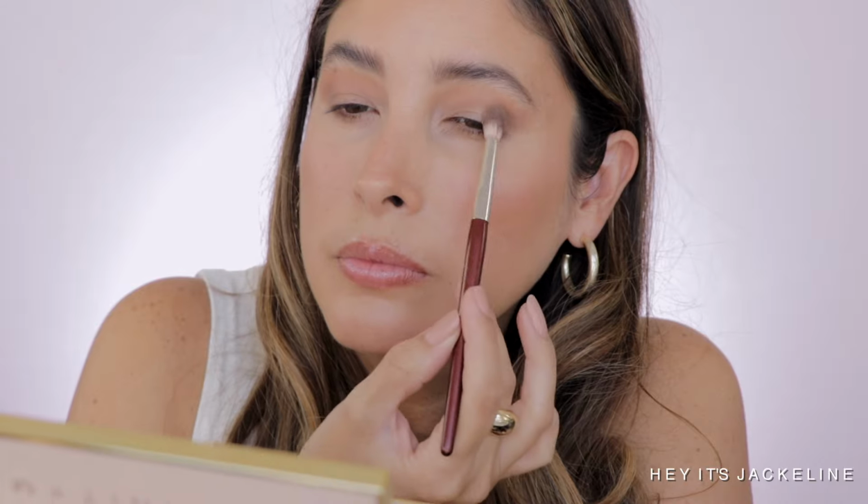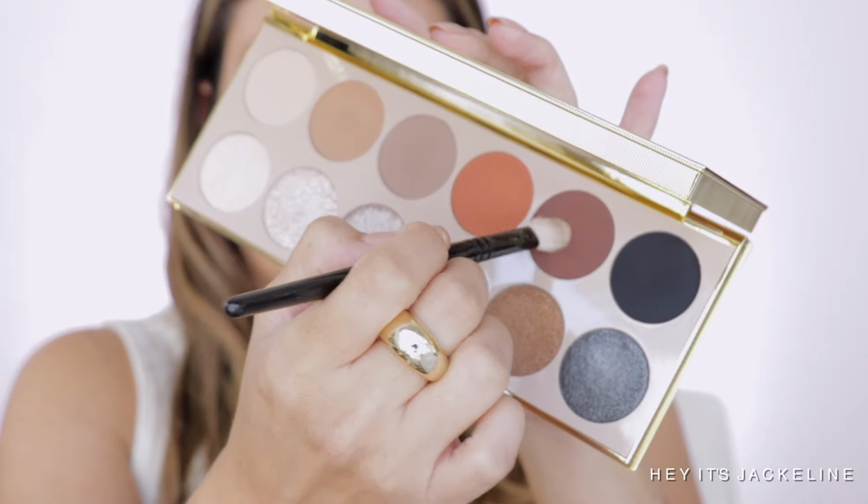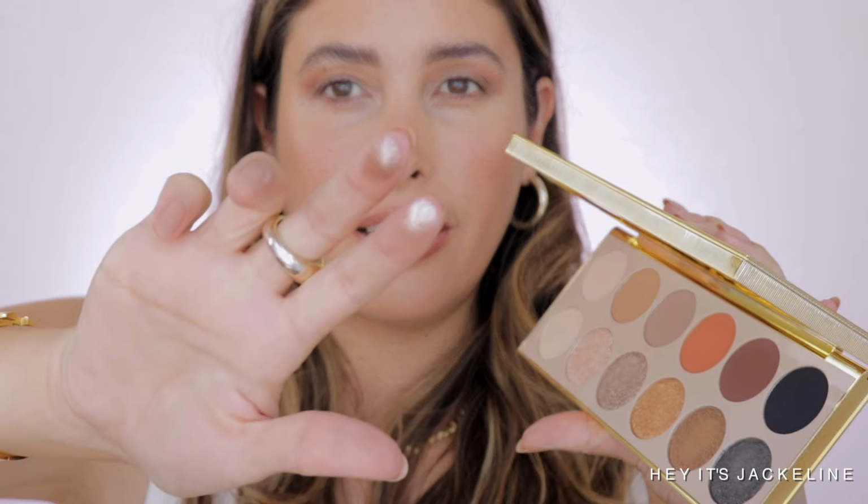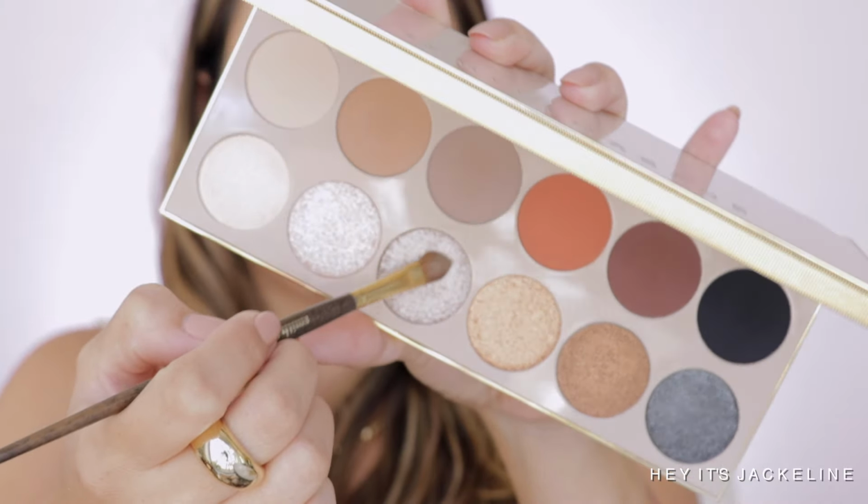And just building up a little bit more intensity on the outer V. I'm gonna go to this maroony shade, and I'm using a Wayne Goss number 18 brush, and I'm just gonna use a tiny amount just to deepen out more my outer V. Now what else? Oh my gosh, I don't know if to use this shade or this shade right here. You know, guys, that I die for a cool tone shade. Oh, Smith 253 brush. And I'm going to the cool tone shade on the palette. And I'm applying it completely dry right now.